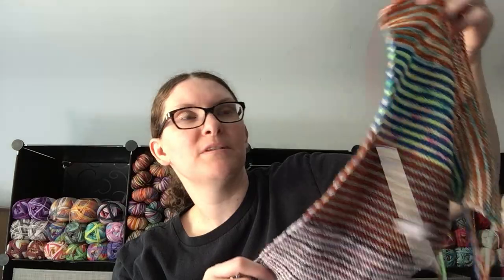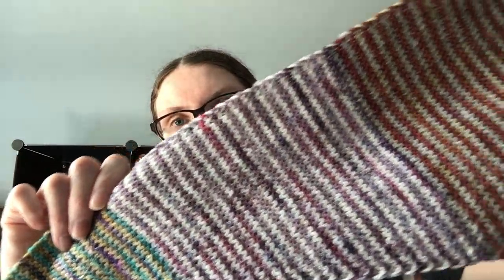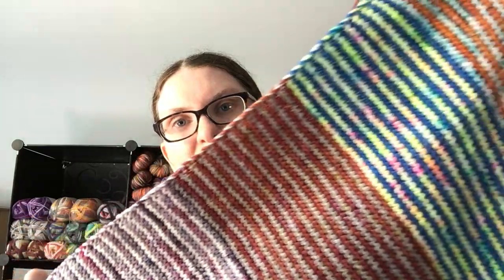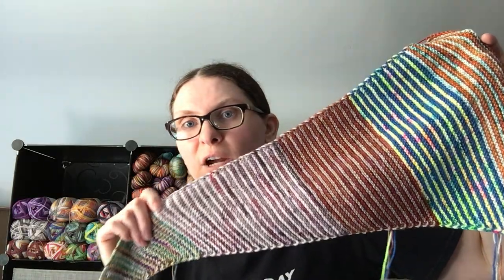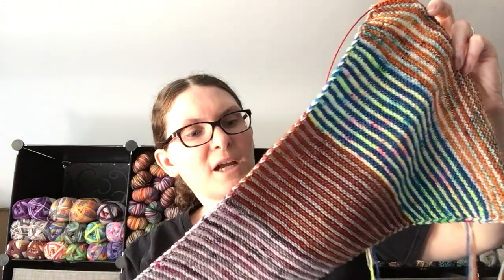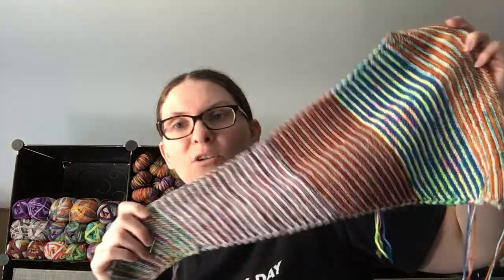I feel like I'm going to poke myself. But yeah, I am really loving this. And now that my blanket is done, I'm going to be working on this in the evenings until I get to a part where it's like, ooh, this is difficult. Or try to work on it during the week, during the day. I don't know. I haven't decided.